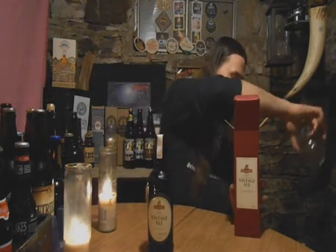I do have a Fuller's cup, but I don't have the proper cup to drink these ales in as far as a tulip glass goes, so I got this tulip glass, more of like a brandy style tulip glass. Got a little water in it. But I'm going to use this. I just got this from Otto's Pub and Brewery in State College.